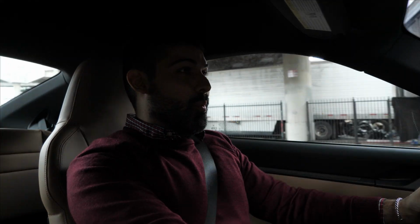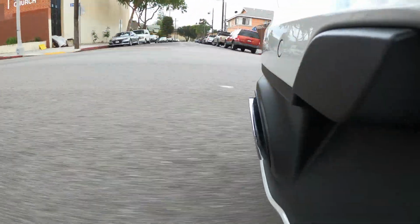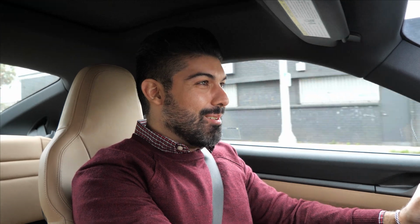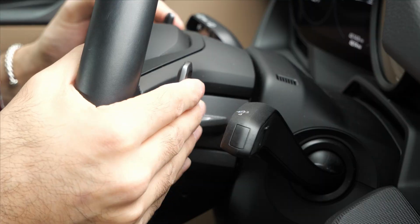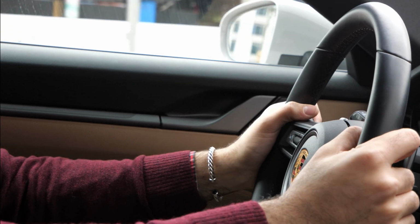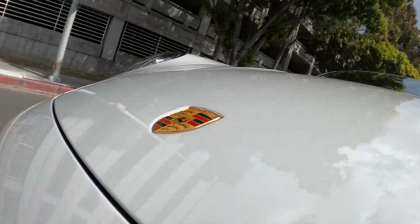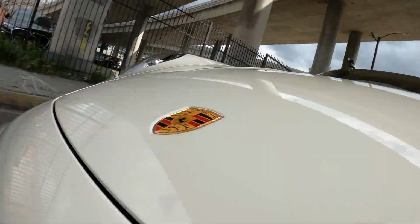Wow, that is unbelievable. Let's try it again. Downshift a second. Shaking there a little bit. And the power delivery, oh, it's unbelievable. So the Carrera S is just stupidly fast. But what about how it compares to the base Carrera?